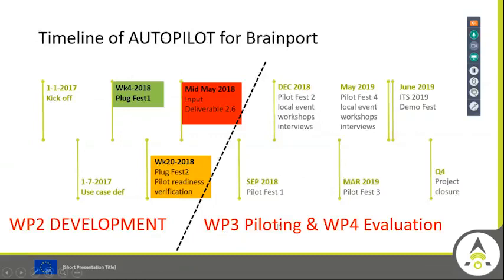So if you look here in the timeline, we are now at the midterm of the project. We switch over from development and go into the piloting and evaluation. The objective of piloting is to be able to evaluate the impact of IoT on automated driving. And here you can see the events that we planned.